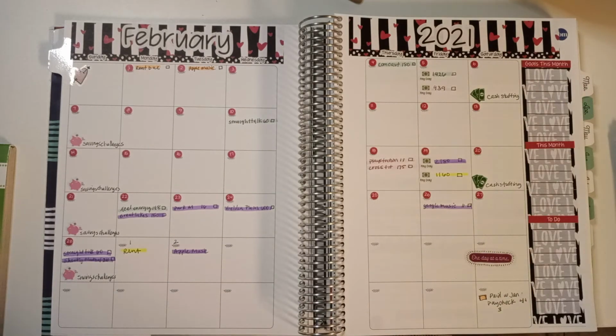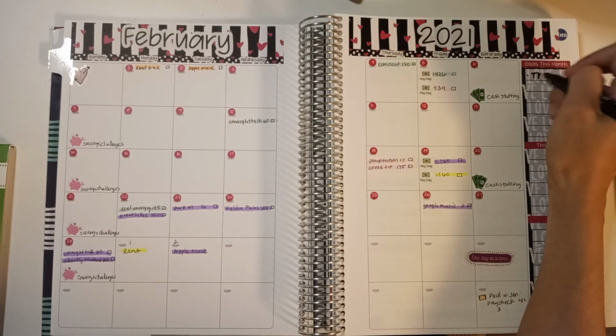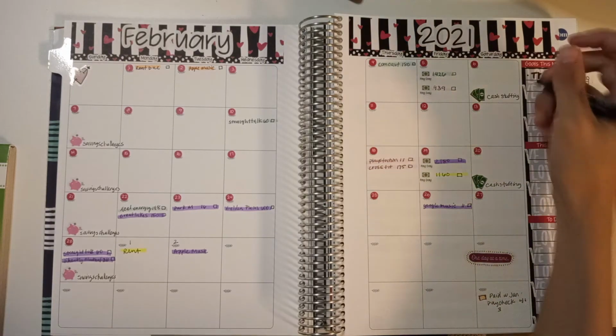All right. So now here on this right side, it's goals for this month. So my goals are to track. I am really, really wanting to track my expenses, where my money is going. I want to be on point with that stuff.